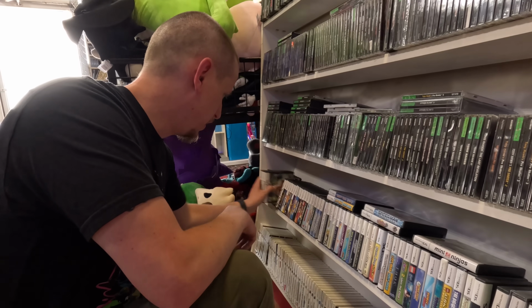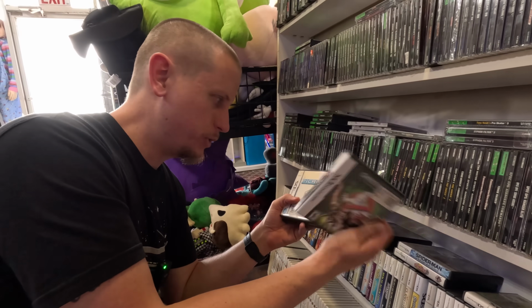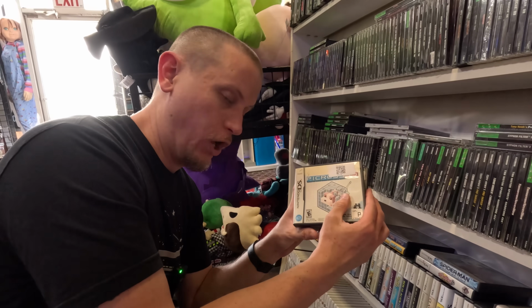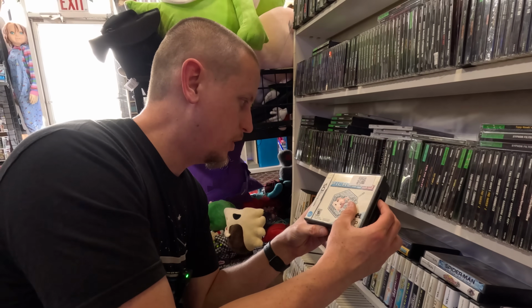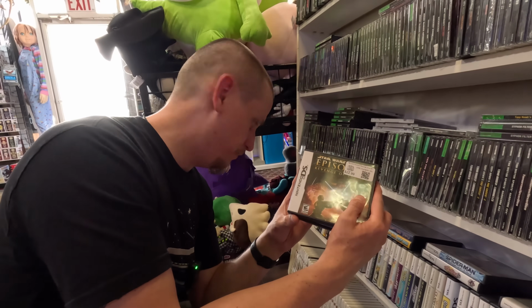A couple of games I wanna get. Ghostbusters, the video game, looks pretty cool. P-Cross 3D, I love Picross puzzle games, super fun. And then Star Wars Episode 3, Revenge of the Sith.